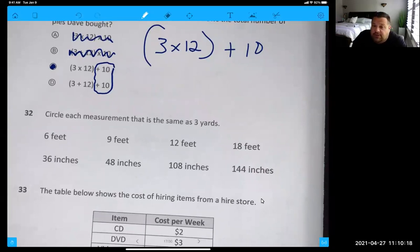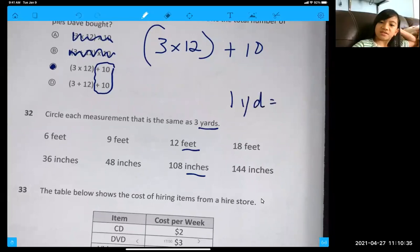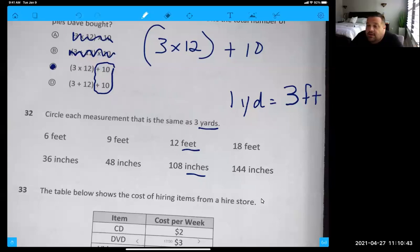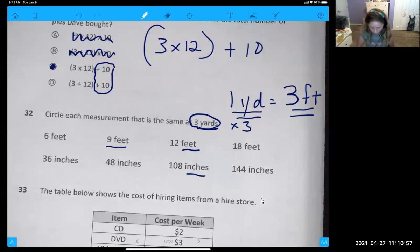Okay, so people, number 32, you just have to figure out, it's got feet, inches, and yards. Do you guys know how many feet are in a yard? 1 yard equals how many feet? 12. No, yeah, 6. Sorry. Thinking 12 inches in 1 foot. So, yeah. How many feet are in a yard? 3. It's 3, right? So, if we have 3 yards, that's 3 times 3, which equals what? 9.